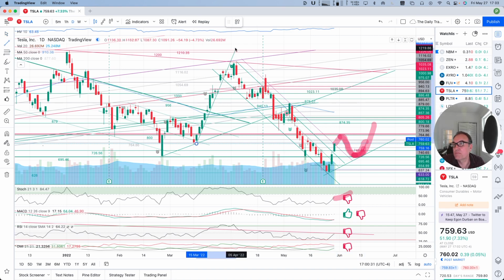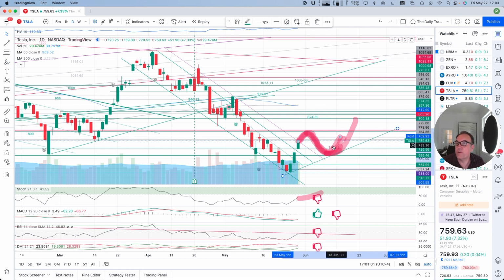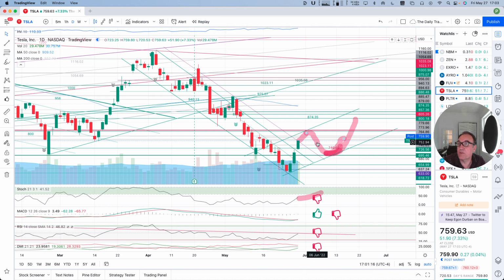It's always possible, but if we want to have a sustained move, because this was not a sustained move, this moved up and then this went down, we need to have a pullback at some point. From that pullback, we can start drawing our support and then have this new channel that Tesla will be in, and then follow that channel. So we don't have enough information yet to know exactly when this is going to happen.